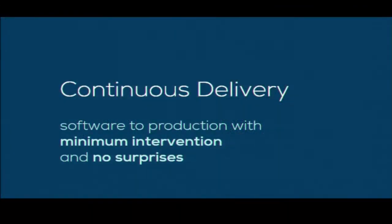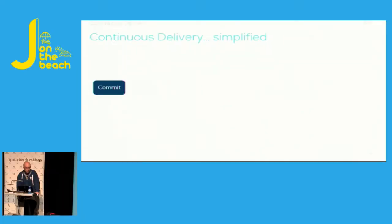Basically, continuous delivery to us is bringing the software to production with minimum interventions and no surprises. The definition of continuous delivery is that the software is ready to go live at any moment. But this is a bit vague sometimes, so let me explain more or less what continuous delivery is in a simplified way. The trigger for the continuous delivery pipeline is always going to be a commit. Let's say that we don't care about what happens before.